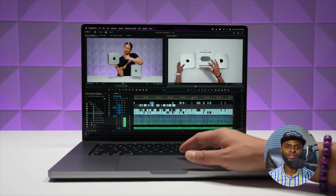Okay, so we got that out of the way. Now let's get to the real-world test, right? This is what matters to me as a content creator and a video editor. I run these render tests 3 times in a row, and they're always resulting in differences, maybe just a few seconds off from each other. Sometimes it's the same, but I just do it to make sure. So let's start with this one.